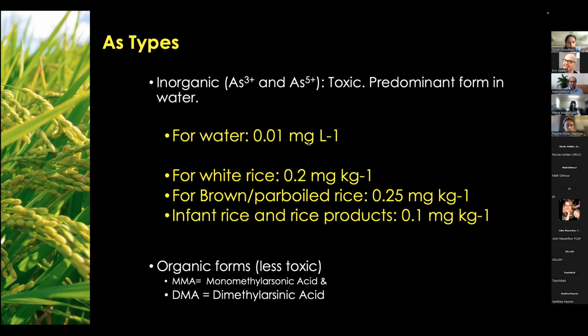For water, as I mentioned, the WHO recommendation is 10 ppb, 0.01 milligram per liter. For rice, we also have EU regulations, and the same kind of guideline is followed in the US, China, Australia and New Zealand. Many countries have now regulated this in rice. For white rice, it is 0.2 milligram per kilogram, and brown and parboiled rice is slightly more, 0.25. It's still very tiny if you think about it. But for rice used for infant food, rice-based infant food products, it should be 0.1 milligram. So that's almost half of the adult legal limit.